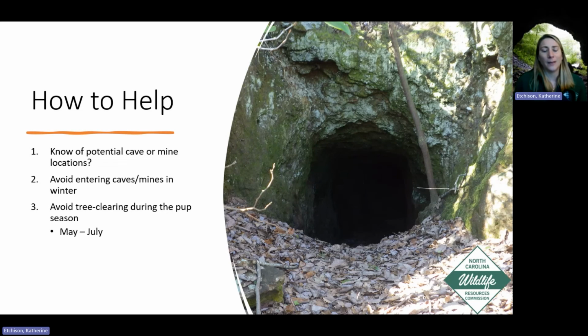And the reason for this is because pups are going to be flightless for the first several weeks of life. And so any threats that could come to them, they can't fly away like they would if they were mature enough. And so they can't avoid the threat. So if a tree is going down, they're going down with it.